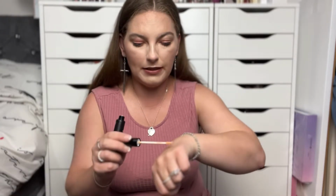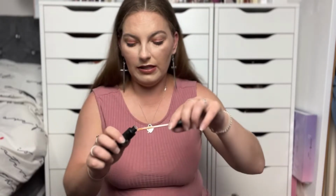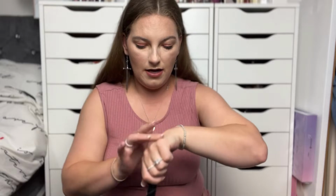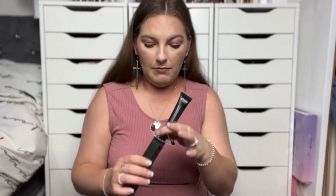But yeah, it does make sense for a company like BPerfect to do a primer. It comes on a doe foot applicator. It doesn't smell of anything. I don't know if it's just one tone, but I got it in Omnis. It just looks like that. And then when you blend it out, it does feel a bit sticky. I mean, it honestly just blends out to nothing. So yeah, that's just a nice clear eye primer.